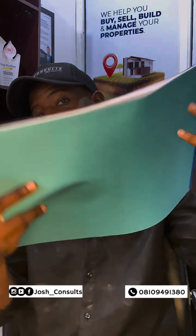First of all, we are going to dissect and know what the meaning of an architectural working drawing is. With me here is an architectural working drawing. I did it for a client. It is a complete architectural working drawing, and it's being constructed currently in Asaba, Nigeria.